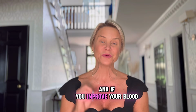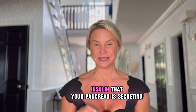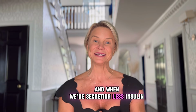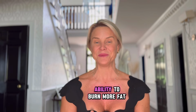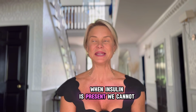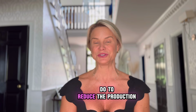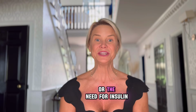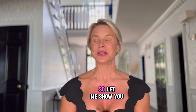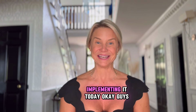And if you improve your blood sugar regulation, you improve the amount of insulin that your pancreas is secreting. And when we're secreting less insulin, guess what? We have the ability to burn more fat. Because remember, when insulin is present, we cannot burn fat. So anything that we can do to reduce the production of insulin or the need for insulin is going to help your fat loss goals. So let me show you how to do this simple exercise so that you can start implementing it today.